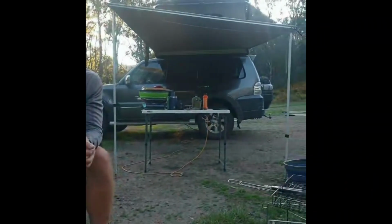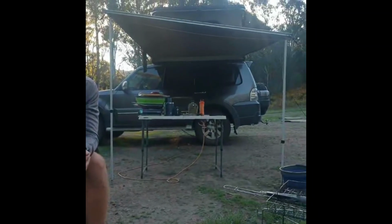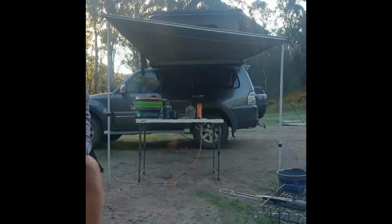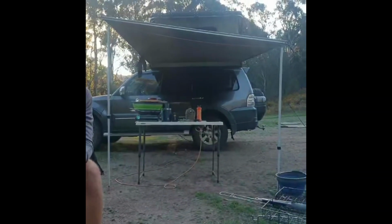Hey guys, so as we said, we are just camping out of the car now. I'm going to give you a quick rundown on what everything looks like. It's a mess in there, so it's going to be very realistic on what it is camping out of the car. So let's go.